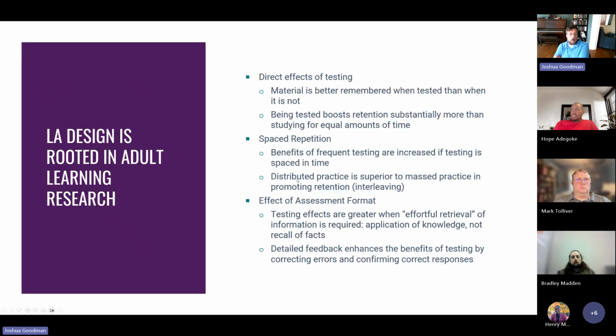The key is that we based all of this on adult learning research. 3 big things for us, which is the direct effects of testing. There's good evidence that material that is tested, you remember it better than when it is not tested. The simple act of knowing you have to prepare and you will be tested does something different to your long-term retention.